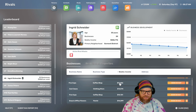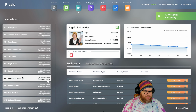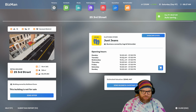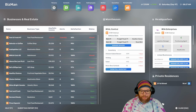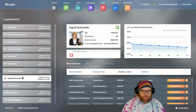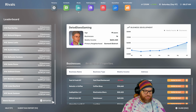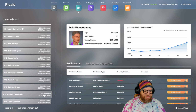So, okay, now she has five cups, which is on 3rd Street. So she has a few on 3rd Street here. 332,000 for five cups. Just Jeans is 340. Okay. So at least we know what we're looking at in terms of what we need to take over for her. But now she's a lower rival. We are now ranked number 7 out of the district. We're no longer down in the dumps.